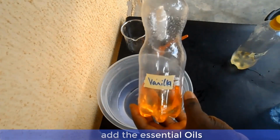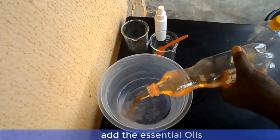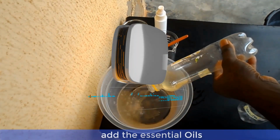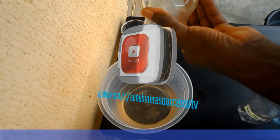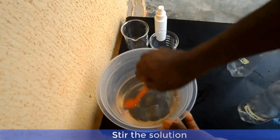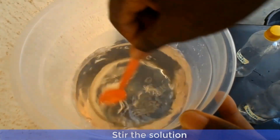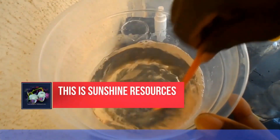Now add the essential oil or perfume concentrate. Here we are using 2 of them, vanilla and blue water. Stir the solution properly. Now the ratio of methanol to perfume concentrate is 2:1. That is 2 parts of methanol will always require 1 part of perfume. This is ideal for good quality and long-lasting aroma.